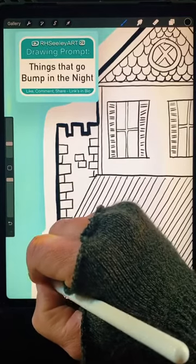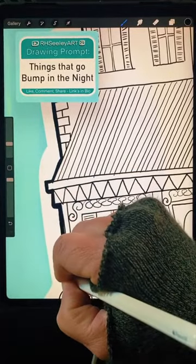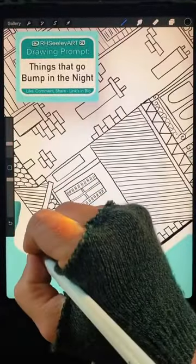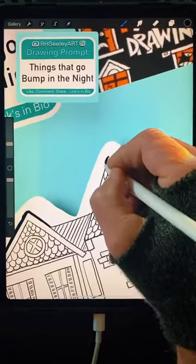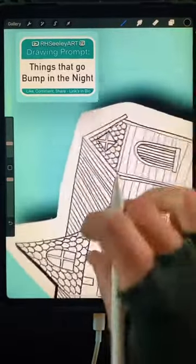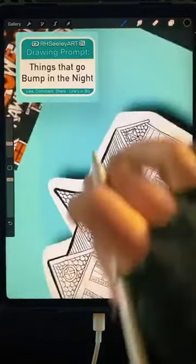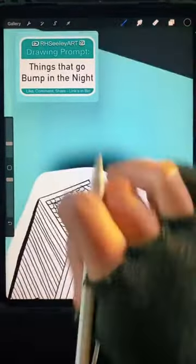I think I need a new nib. I have to swap that out. Just not responding exactly how I like it to. Maybe it's the whole tablet, not the pen. I did empty my cache, though. But this thing's pretty full. I've been drawing a lot lately, and I haven't offloaded to my desktop a bunch of the stuff that I've been working on.